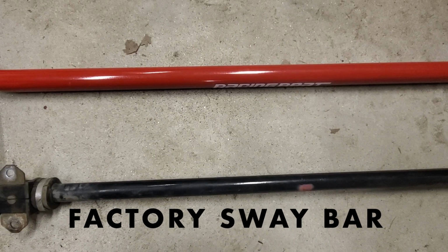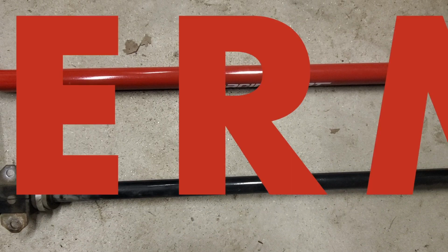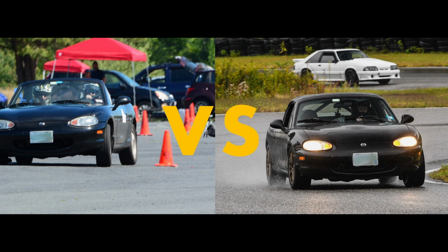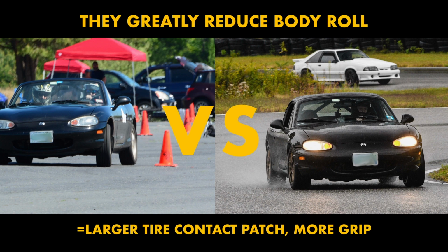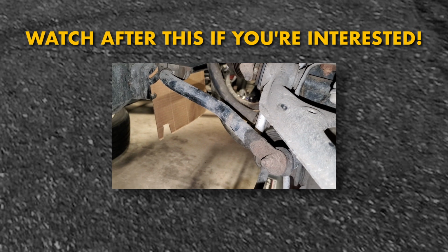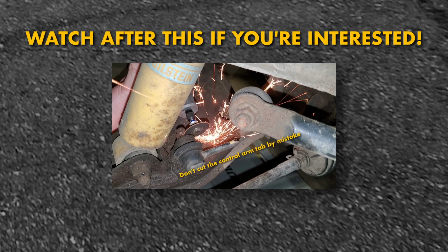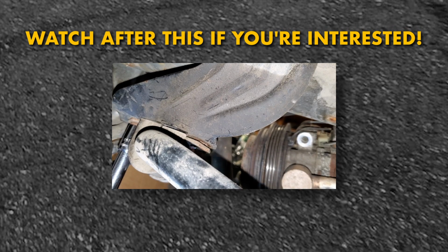Coming in 3rd place on this list is yet another handling modification. Properly sized sway bars can bring balance to a car that oversteers or understeers, in addition to improving overall grip. I already made an entire video about how sway bars improve your car and how to install them, so we'll just focus on them in the context of this top 5 list.